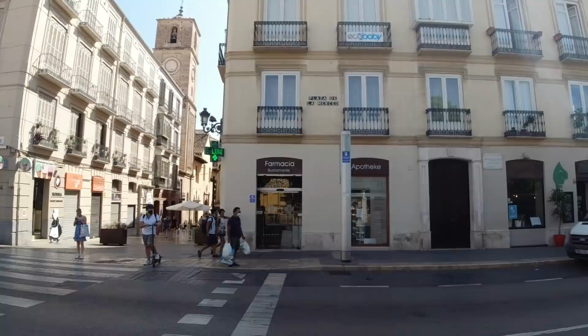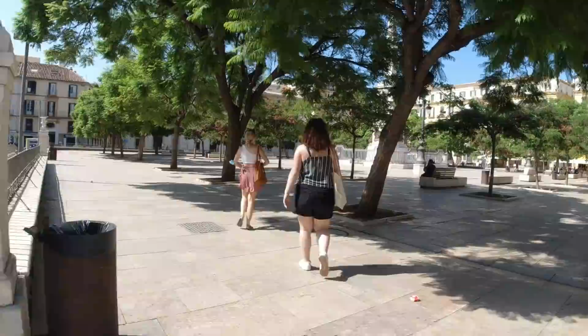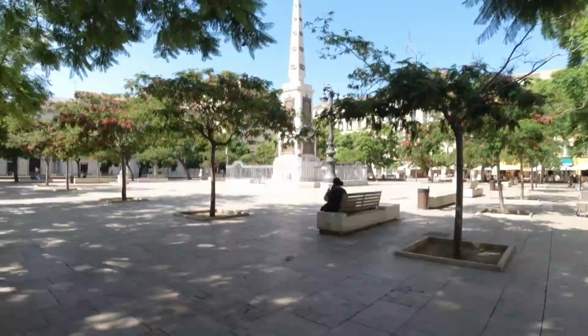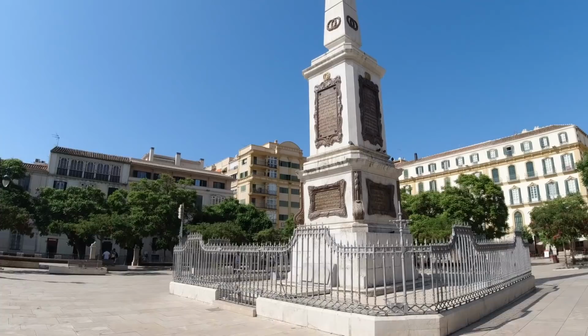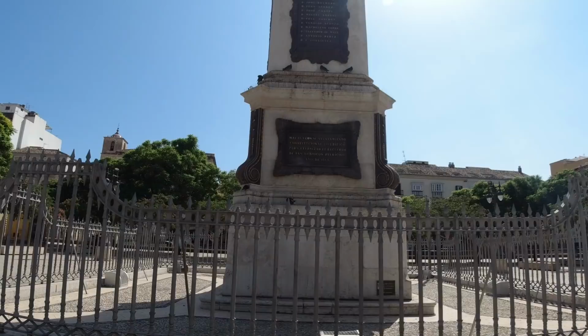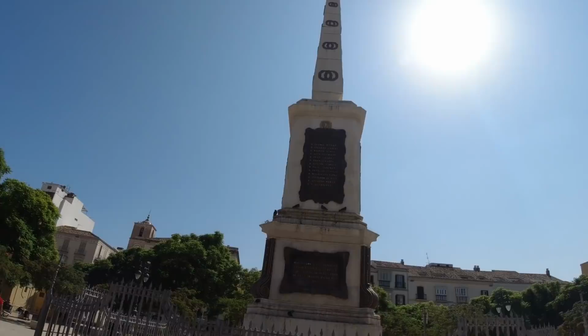So I'm at the Plaza de la Merced, the main square. It isn't quite as happening as you might expect. The main restaurant and gathering scene seems to be in the lanes. Some restaurants here.